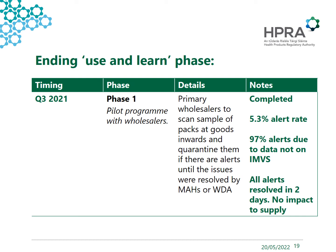It was a voluntary pilot programme with wholesalers, whereby primary wholesalers, over a 4-week period, were required to scan 1 pack from each batch at goods inwards. If any alerts were generated, they were required to quarantine the packs and conduct an investigation into the alert. During that pilot programme, we had a 5.3% alert rate. 97% of the alerts generated were due to data not being uploaded into the repository system by the MAH. All of those alerts were resolved within 2 days with no impact to patient supply.